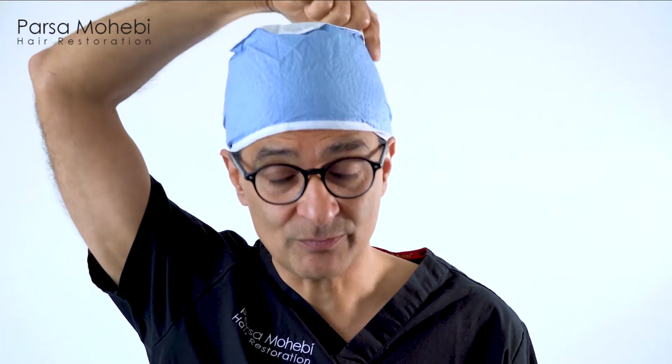But the problem is hair loss never stops. Hair loss keeps getting expanded and extended, so you have to keep doing this procedure, and at some point you don't have enough hair bearing skin to cover the area. So patients end up with a big area of baldness with a huge scar in the middle that they have no choice but to comb over.